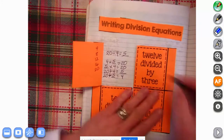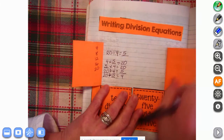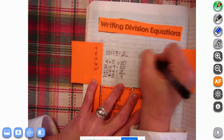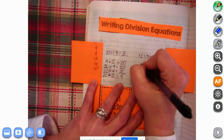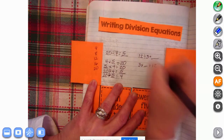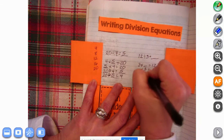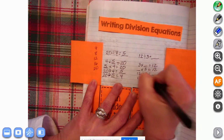Okay, then we're going to go to 12 divided by 3. Okay, so we'll write our problem up here. 12 divided by 3 equals something. So we're going to go build our fact family so that we can solve. So 3 times something equals 12. And something times 3 equals 12. And 12 divided by 3 equals something. And 12 divided by something equals 3.